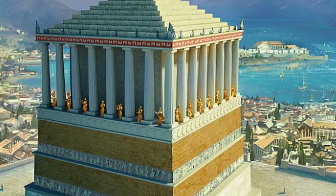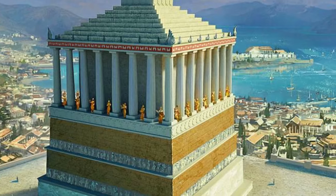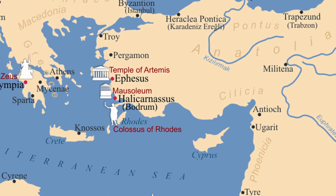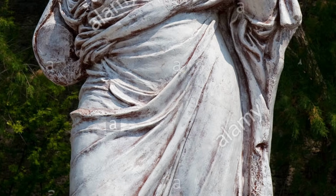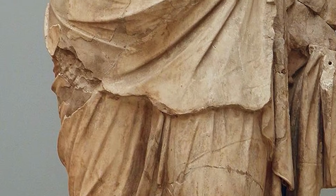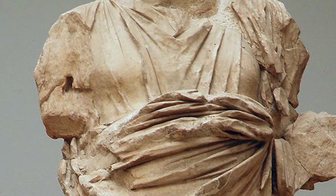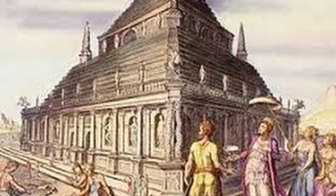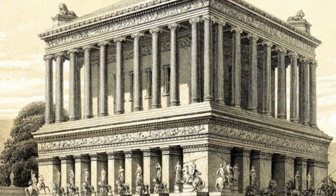The Mausoleum at Halicarnassus was a tomb built in the ancient city of Halicarnassus, which is now present-day Bodrum, Turkey. It was constructed in the 4th century before modern era, and was commissioned by Queen Artemisia II of Caria as a memorial for her husband, King Mausolus. The tomb was designed by a team of Greek architects and sculptors, including Pythias, who was also responsible for the Temple of Athena Nike in Athens.